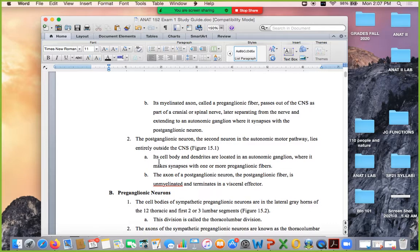The postganglionic neuron is going to be entirely outside of the central nervous system, and depending on if it's sympathetic or parasympathetic, it might be closer to or farther away from the central nervous system, or it might be closer to its effector cell or further away. But in both cases, they're going to be unmyelinated. That postganglionic neuron is unmyelinated, and it's going to end up synapsing generally at the effector, right?